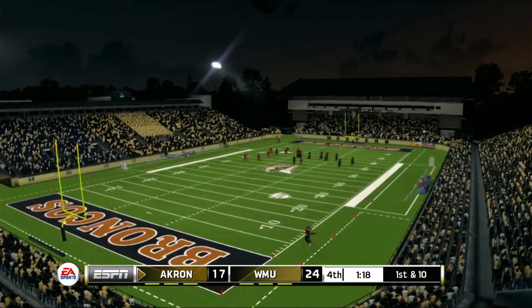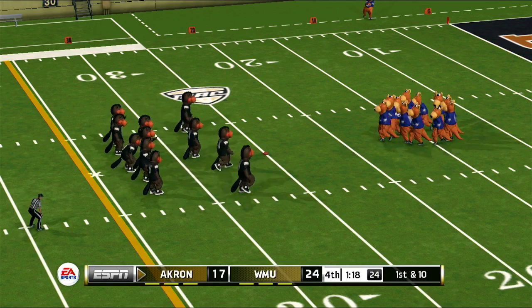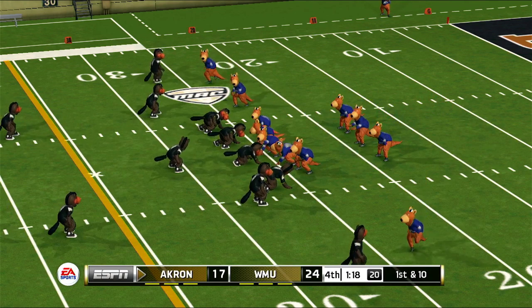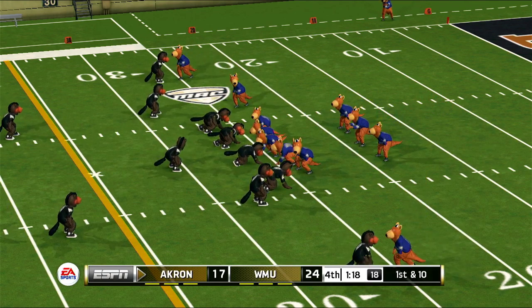Yep, they're going to try to find a way to get him the football in space, and it's going to be up to the defense to have at least two defenders near him to prevent that big play. It's going to be exciting to see how this game finishes up.